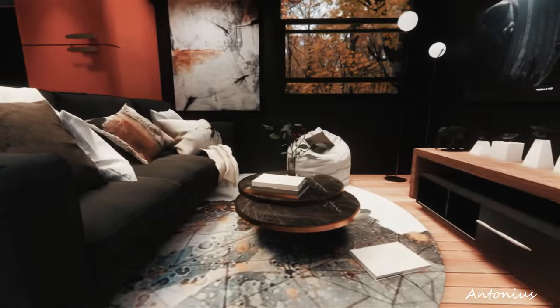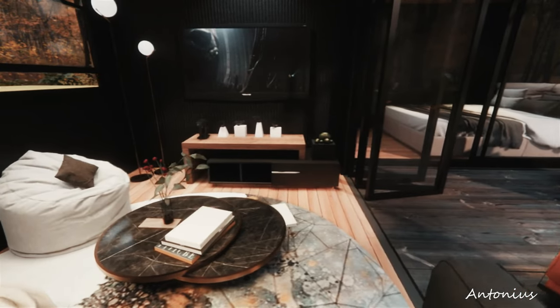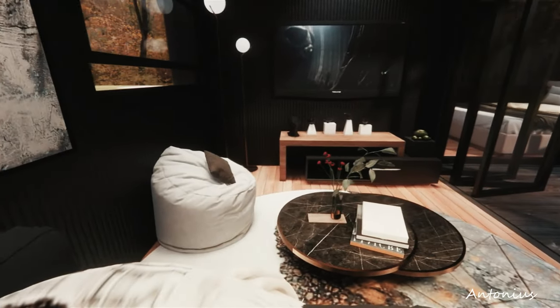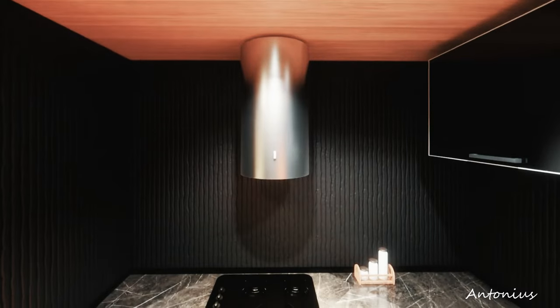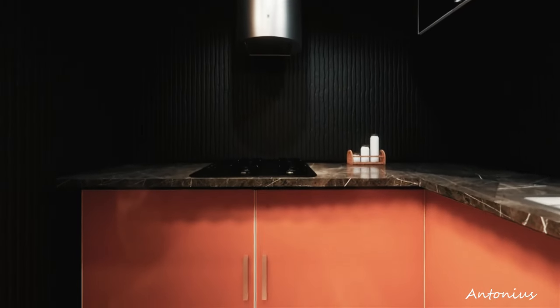Step inside, and you'll find a thoughtfully designed interior that maximizes every square foot of space. The open-plan layout creates a seamless flow between the living, dining, and kitchen areas, making the most of the available area while maintaining a sense of openness and freedom.